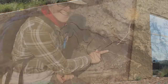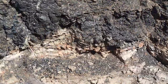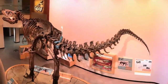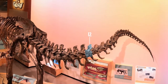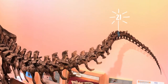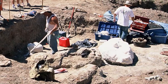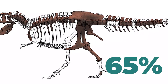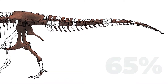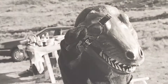The rocks in this part of the valley are sedimentary rocks deposited in the late Cretaceous around 66 million years ago, right before the end of the age of the dinosaurs. That first fossil bone that was found turned out to be the 21st caudal or tail vertebra. They didn't know it at the time, but much more of Scotty was there in the valley side waiting to be uncovered. Eventually, 65% of the fossil skeleton would be found. Scotty the T-Rex is named after a celebratory bottle of scotch.